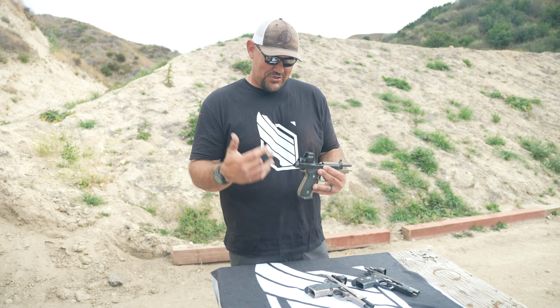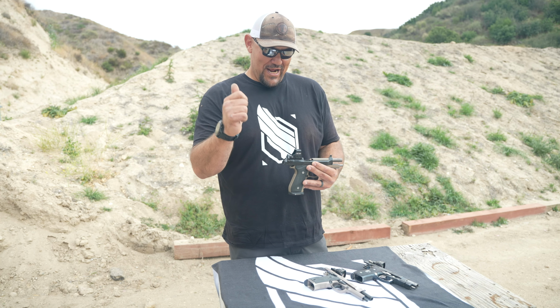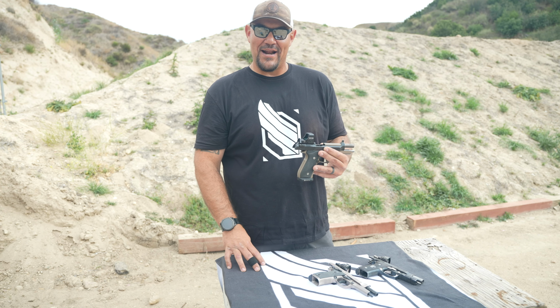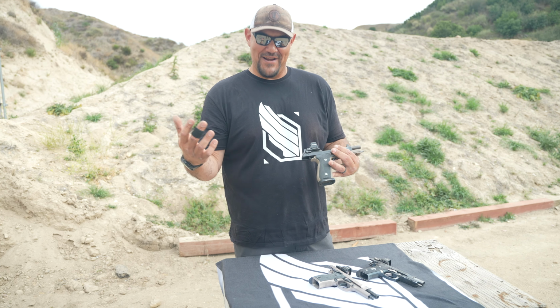In a match, I was shooting with my very first 507 Comp. I come around the barricade and I shoot and my dot goes off and I couldn't turn it on, and I couldn't figure out why until I took the gun out at the safe table. I rolled it over and I had yeeted the battery tray across the range.